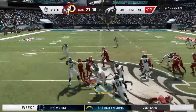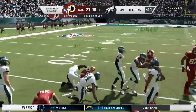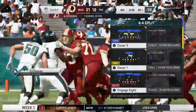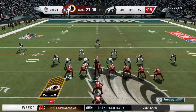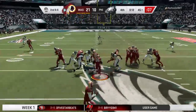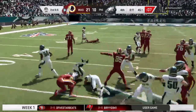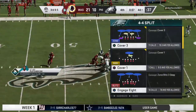Now Peterson. And across the midfield stripe into Eagle territory. They give him 4 yards there. It'll be 2nd and 6. Under 10. On 2nd down now. It's Peterson. Call it a gain of a yard, and it's going to bring up 3rd and 5.